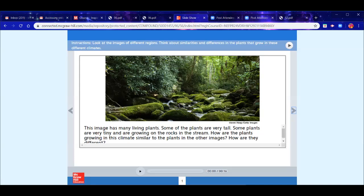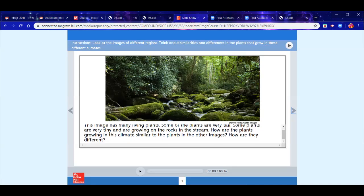This image has many living plants. Some of the plants are very tall. Some plants are very tiny and are growing on the rocks in the stream. How are the plants growing in this climate similar to the plants in the other images? And how are they different?